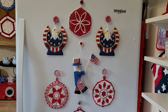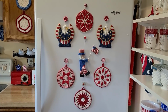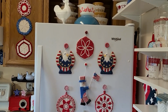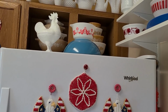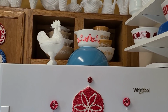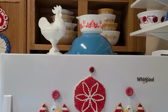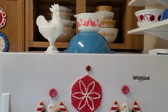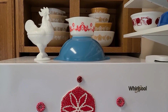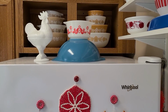So that is my fun refrigerator decorations for July. I just put a little bit of blue and red up there. That is a huge, what do you call that again? The big one with the handles on the Cinderella, that's it. Yeah, big Cinderella bowl from my brother in that medium blue.